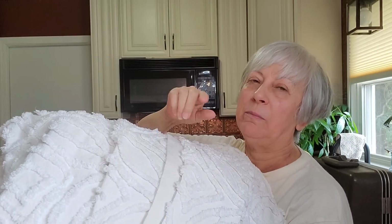Oh, this does have a tag on it. Let's see. There's no real date or anything on it, which I think is what I was hoping to find. And I'm not going to unravel this, pardon me, because it's just too big. It is a chenille bedspread. I believe it's a size king. It's from the Linen Source.